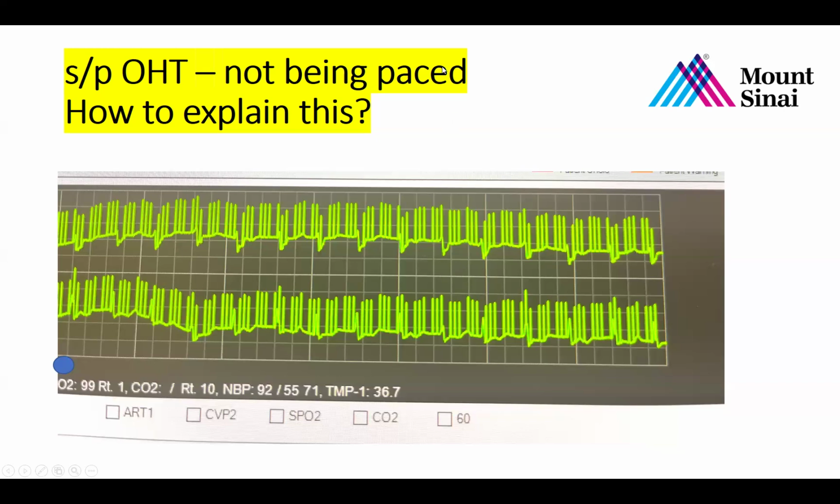Let's see, someone's asking a chest percussor. Could be. It could be a chest percussor, but something is being done to the patient's chest, and that's as good as any other possibility. So good call there, Ivana. But the device is basically sensing this electrical activity and is augmenting it.